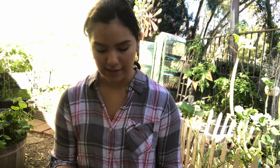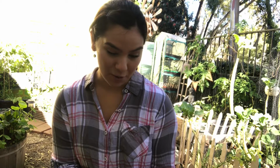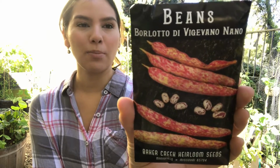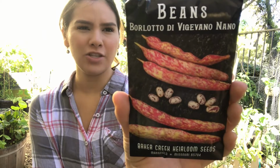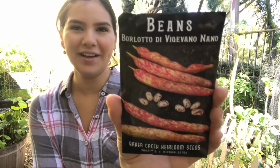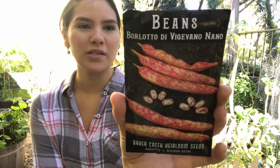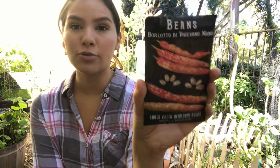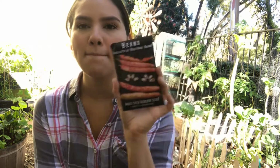So the last several things I have here are beans, and I'm just so happy. Just looking at the package makes me happy. Isn't that a beautiful bean? This is called Barlocke di Vigevano Nano beans. That is a tongue twister. Pink and white seeds are superb shell beans, striped young pods, good for snaps. So this is a bush bean variety, but I feel like this is going to do amazing at the farmer's market. I know people are just going to go nuts for this at the farmer's market, and that's what the description said in the catalog.